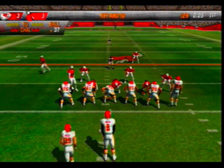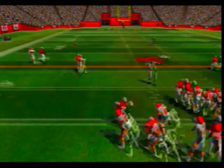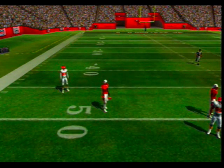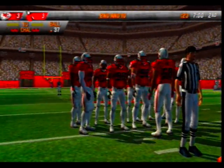Get the flag going! Nichols out of the gun. It's a blitz. Gets the pass off. Boy, was the one they were trying to get the ball to. Bradford with the coverage. Teams have switched sides, and we'll start the second quarter.